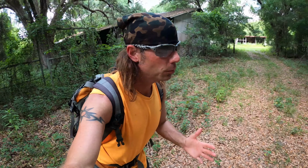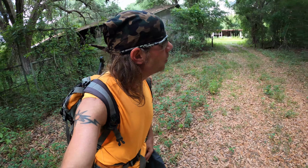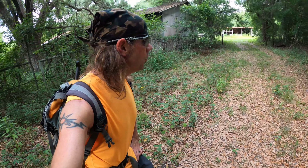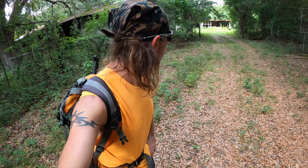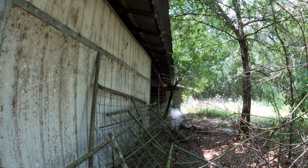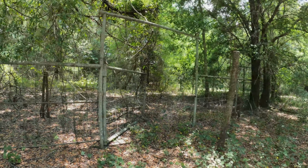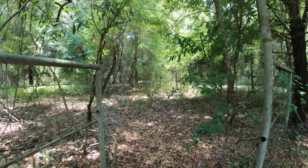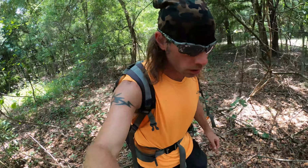This is really neat out here in the woods, seeing some remains from a ranch once in operation here, and it was a busy place. Building just up ahead and may have been used for processing livestock here at the ranch.